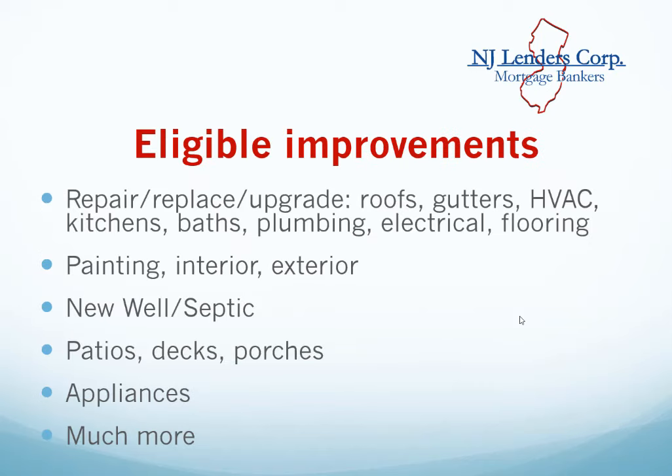What type of eligible improvements can be made with the 203K loan? You can repair, replace, upgrade roofs, gutters, HVAC systems, kitchens, baths, plumbing, electrical, flooring, painting, both interior as well as exterior, a new well and septic, patios, decks, porches, appliances, and much more.